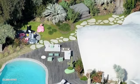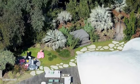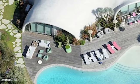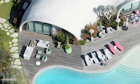Succulents, trees, and carefully manicured bushes surround the home. The landscaping was done by Anna Saavedra, who minimized water usage by choosing drought-resistant plants, trees, and grass. Like the home's interior, the Downeys kept the outdoor furniture mostly to a single designer, Paola Lenti.